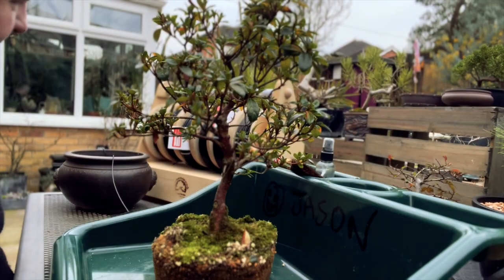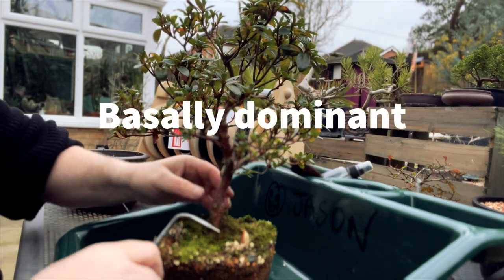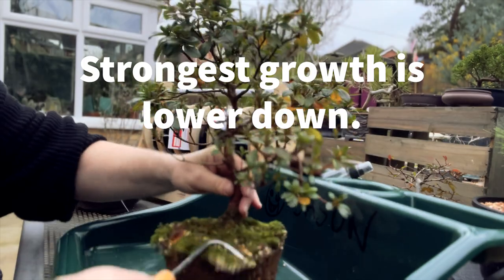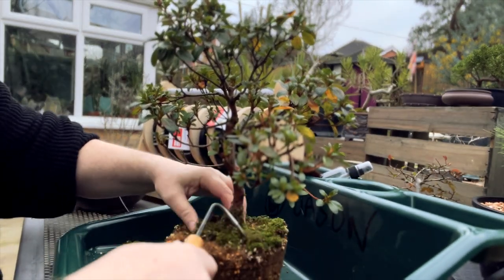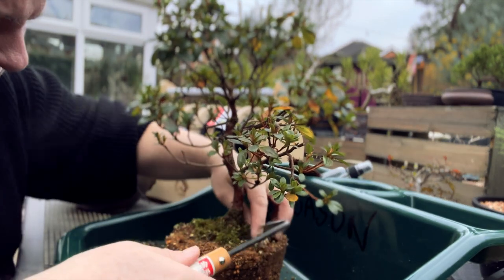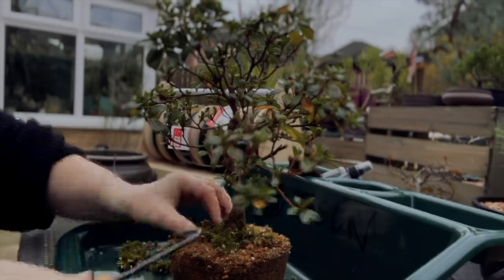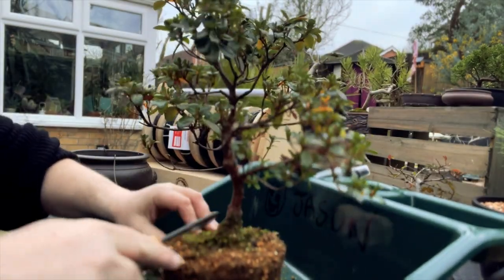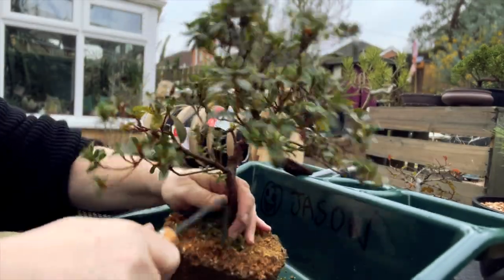Now, a couple of things about azalea. They are basally dominant, which means that most of the growth happens around the base of the tree, and you'll often get suckers growing there as well. So when you're pruning your azalea, you want to prune heavier on the lower part of the tree. The roots tend to be quite shallow, and so often the major root mass will happen quite shallow in the pot, quite high up.